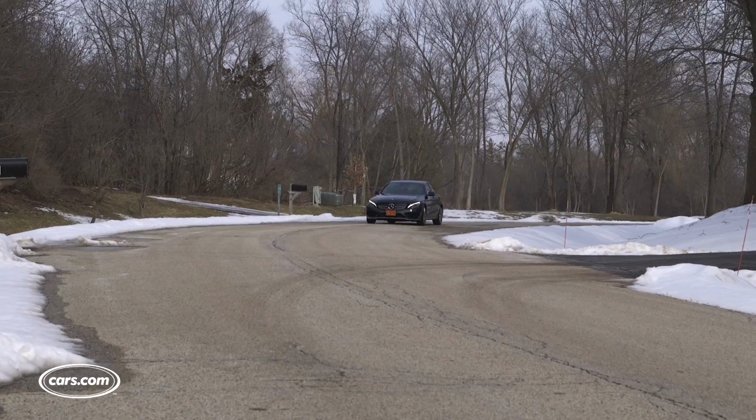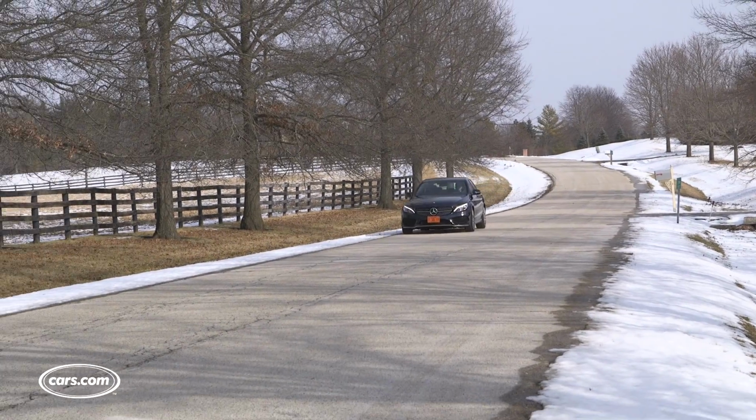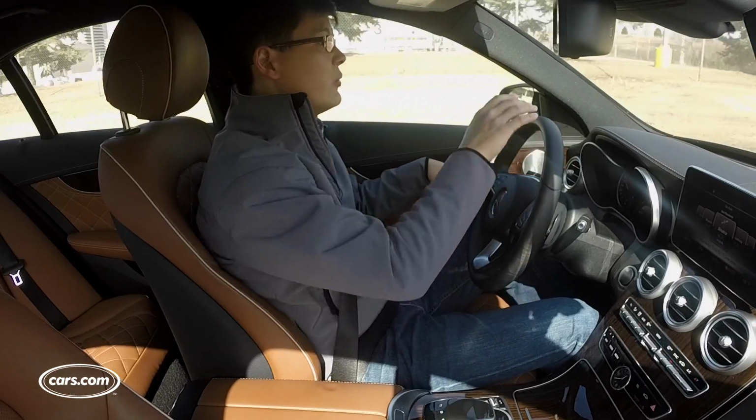Ride quality, an adaptive suspension is standard here in the C450 AMG. Certainly firmer than in the C300s that we have driven. Still pretty good in terms of isolation, though. You can feel the car firm up as you dial it over to its sportier modes.